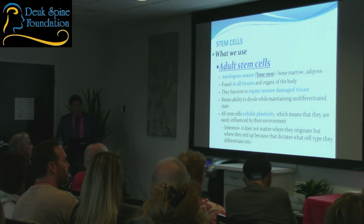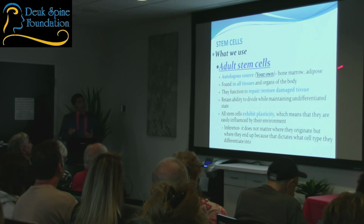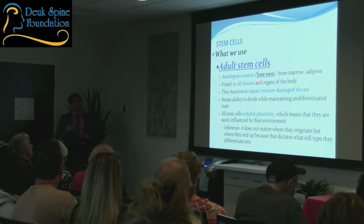What we use are adult stem cells. Autologous source means your own. The sources are usually bone marrow or adipose tissue. Stem cells are everywhere. They are in your blood, your bone marrow, adipose tissue, your tendon, everything. It's a question of where you can harvest from. The bone marrow and the fat, or adipose tissue, are the most common ones you can harvest easily.